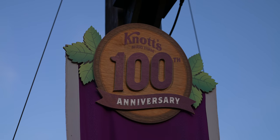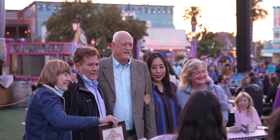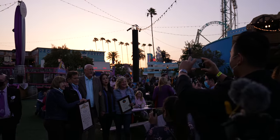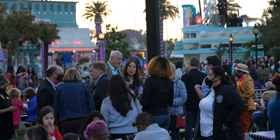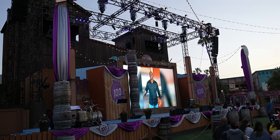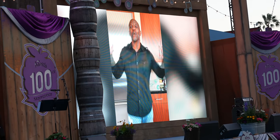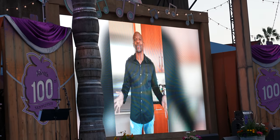One of the last living Knotts is here, Stephen Knott, and people are freaking out. Everybody wants this photo. Everybody wants a handshake. It's almost as if Walt Disney had walked onto Main Street today. It's funny, it's Walter Knott's grandson. It's Terry Crews, and I want to congratulate Knott's Berry Farm on your 100th anniversary celebration.